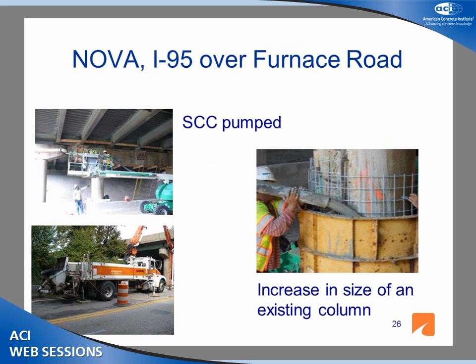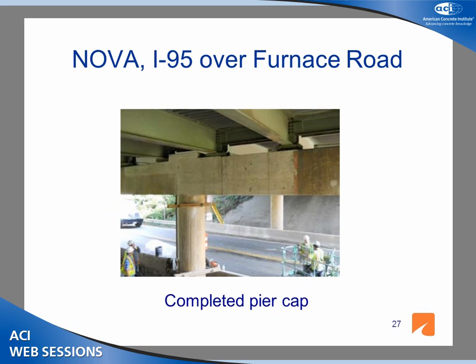And in this project, in the northern region, they used more repairs, as you see here, but they used big pump trucks, as you see here. And they also encased the existing column. As you see, they have added reinforcement, and they are placing self-consolidating concrete. And you can see how well this flows into the thin encasement. And the finished product looks very nice. The completed pier cap looked very nice.